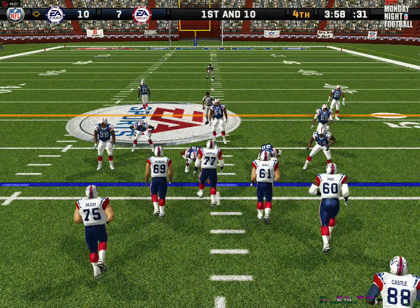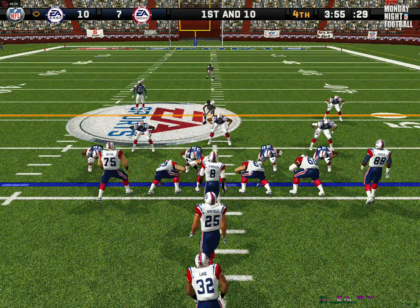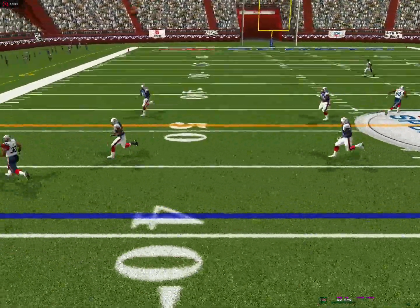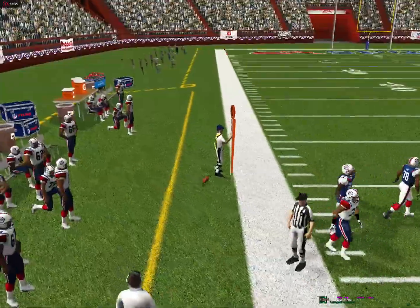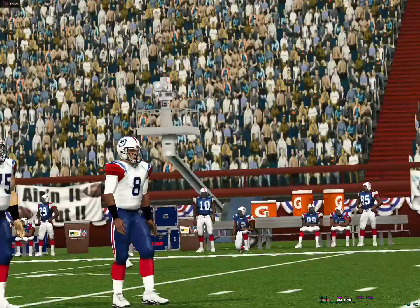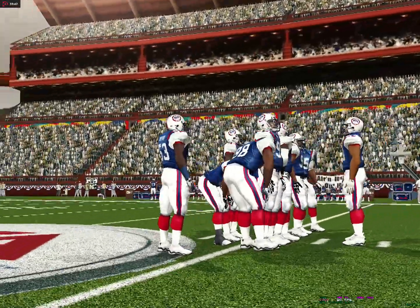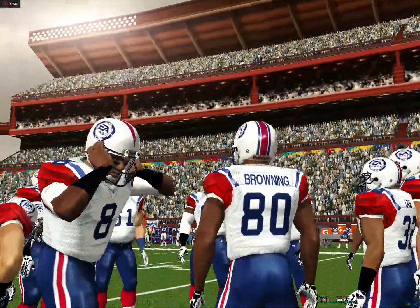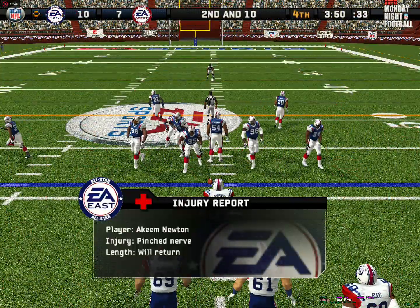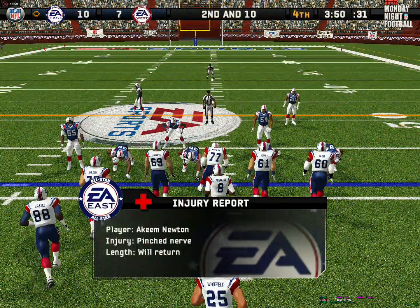First and 10. Let's turn it up, D. The home team line up in a 4-3 with the pass. It's batted away. This is one of those guys who really works hard to make himself a complete player. He's improved as a pass receiver, but he'll drop one of those easy ones every now and then. So an update now on the injury. It doesn't appear to be anything serious, and his return is probable.